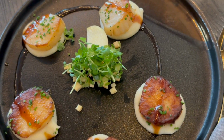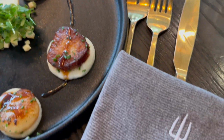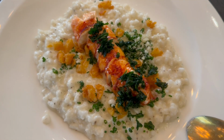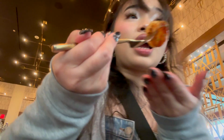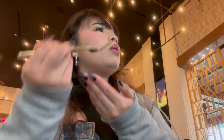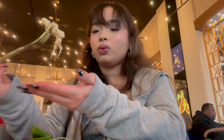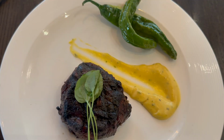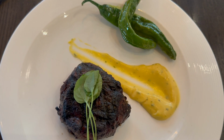This is Hell's Kitchen. We ordered 2 appetizers: the pan-seared scallops and the lobster risotto. I loved both so much, but if I had to choose, I think I loved the pan-seared scallops a little bit more, but I love me some lobster risotto. So good. I got a delicious mocktail. I also tried the lobster mac and cheese, which was so good. I always love me lobster mac and cheese. It's one of my favorites.